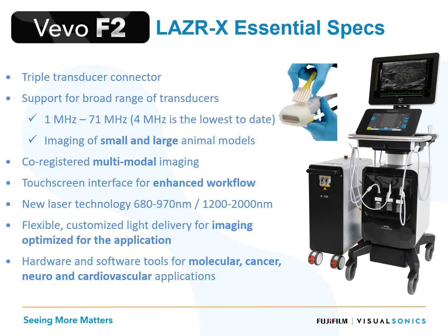The photoacoustic phenomenon is a combination of light with ultrasound. So we have here our high-frequency ultrasound imaging system combined with a laser. And these are the main specifications of the system. Nowadays, the Vevo LAZR-X works in a frequency range from 1 MHz to 71 MHz. And this way we can scan small and large animal models.